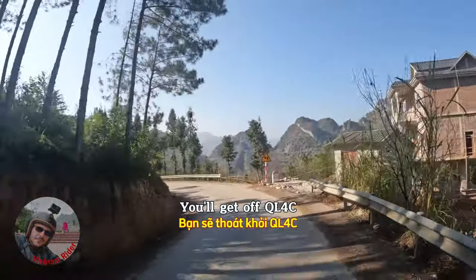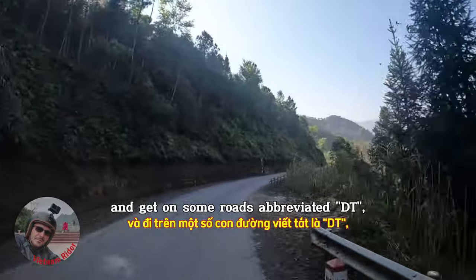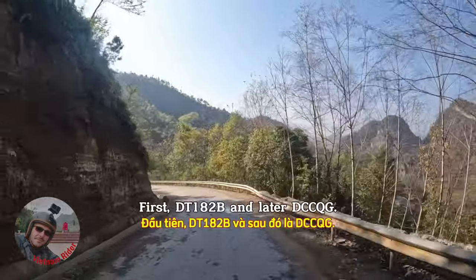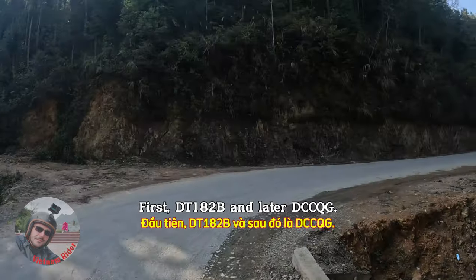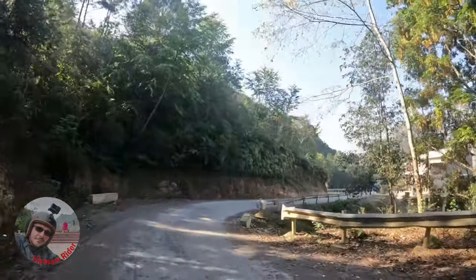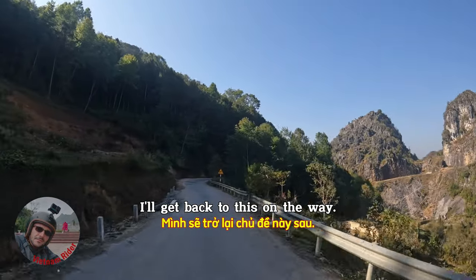You'll get off QL4C, which sort of encircles the whole province, and get on some roads abbreviated DT, which means provincial road. First, DT182B, and later, DCCQG. I'd like to say from the beginning, I do not recommend it to beginners. I'll get back to this on the way.